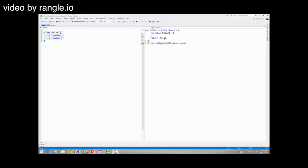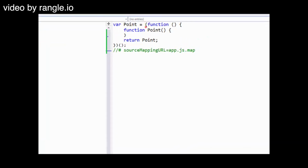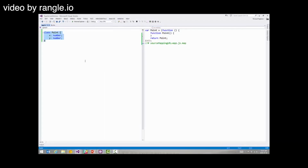What you can see here is that TypeScript is putting everything into an immediately invoked function expression, or function closure. I can't highlight that. Let me zoom in here. So you can see this function closure here, and it's being invoked immediately here. And what that's doing is giving it the privacy that you would need in a class. It also adds a constructor function here, and then it returns that constructor function.